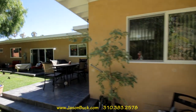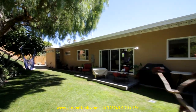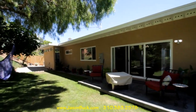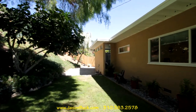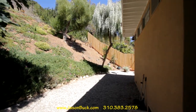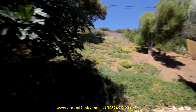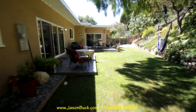This house is great. Look, it's way, way bigger than I thought. Look, they got the upgraded meter here. It's really nice. It's pretty. And then you got a big hillside. So I see a pooper scooper. They probably have a dog. And so, look, the fence. I'm sure this yard isn't closed.